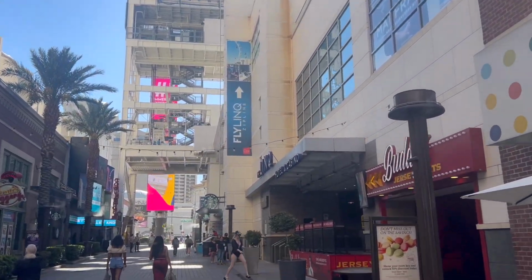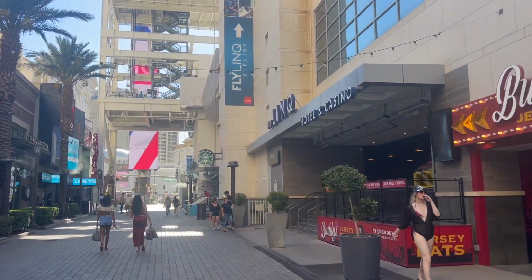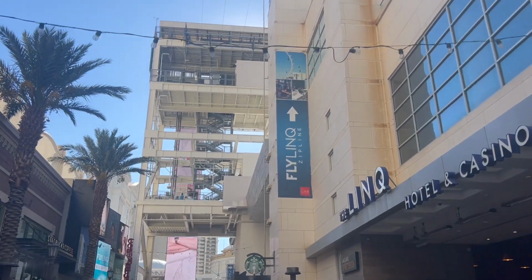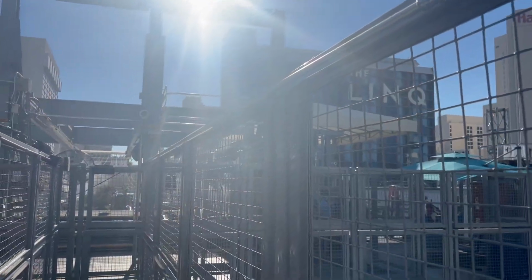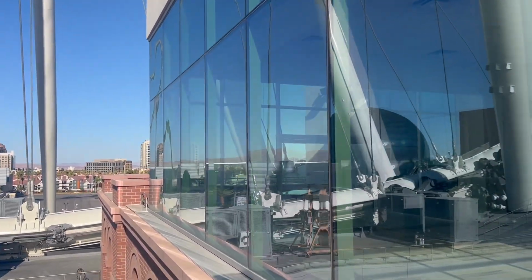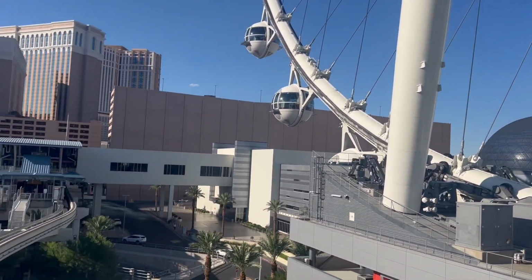Let's take a ride on the Fly LINQ Zipline. That looks quite fun. We'll see how it is. And that is a wrap on the Fly LINQ Zipline. Fun zipline, not the longest zipline though, but if you have the City Pass, definitely do it.